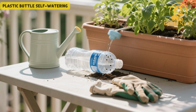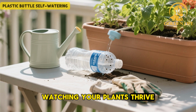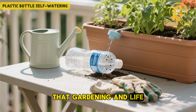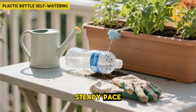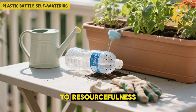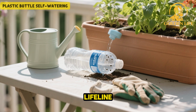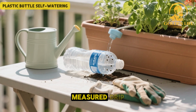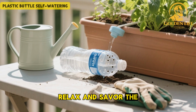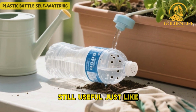Emotional reflection. Watching your plants thrive under this quiet drip irrigation is a gentle reminder that gardening and life flow best at a steady pace. Each self-watering bottle stands as a testament to resourcefulness and care, repurposing a common waste item into a nurturing lifeline. In trusting the slow measured drip, you grant yourself the freedom to sit back, relax, and savor the beauty of your garden without worry or discomfort. Still useful, just like us.